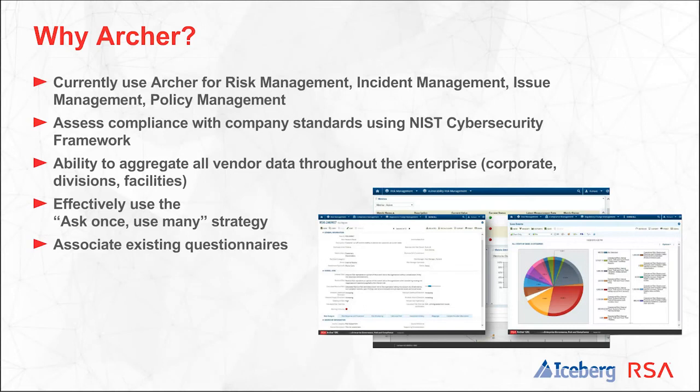Jessica had mentioned, one of our goals was we want to be able to ask once, answer many. Archer also gives us that opportunity, between the authoritative sources being mapped to our question library questions, or even using some of Archer's advanced data feed capability, we could map seemingly disparate questionnaires to each other. So if we had already asked a vendor a specific question that may be related to SIG-Lite, we could then map some of those SIG-Lite questions into our HTA-specific vendor questionnaire.